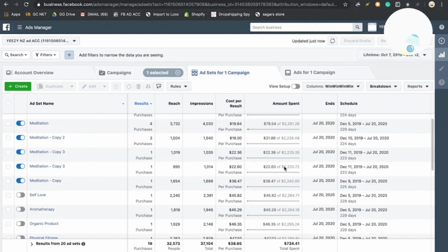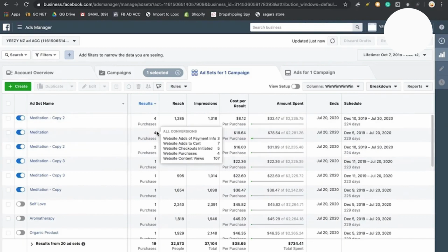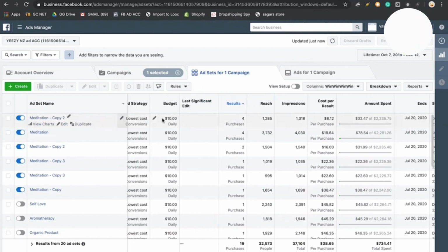Okay, got it. But basically with these meditation ones, should I up the budget? Right now they're at $10 daily. So what happens if you scale it out and then it hits the end date? What would happen then? I have no idea. Yeah, that'd be hard. I think I can actually edit it and change the end date, and I can just push it to like 5 years. So obviously it wouldn't affect it. Okay. And then here we go over the editing budget.